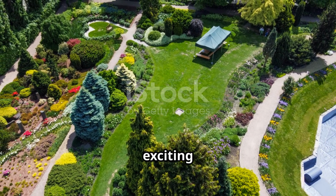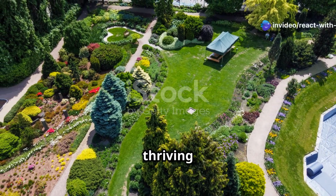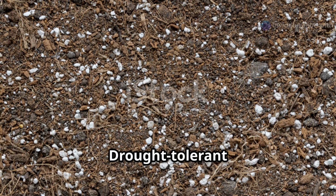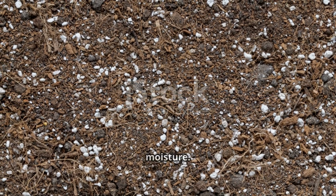Before we delve into the exciting world of drought-tolerant plants, let's lay the groundwork for a thriving garden. Proper soil preparation is crucial for ensuring the health and vitality of your plants. Drought-tolerant plants thrive in well-draining soil that doesn't retain excess moisture.